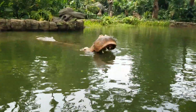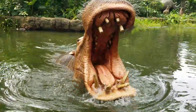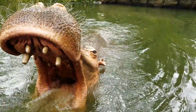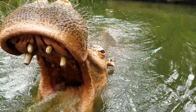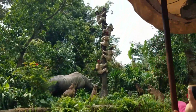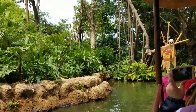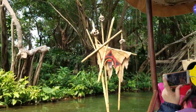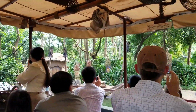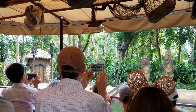Back, back, back, back. Stay away from the boat! Damn hippos. Well, let's continue, shall we? It never seems like a complete jungle excursion without the chance to be hunted by the locals. They look very tasty. Oh, be careful!